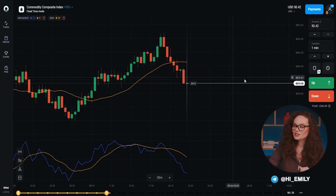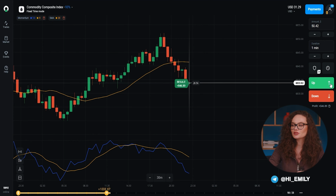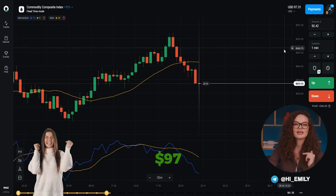We open the composite index and open our first trade for an increase in the amount of $50. Here we observe the intersection of the lines in the momentum indicator towards the rise. This is our signal. We see how our first deal confidently turns into a plus.